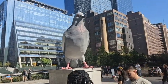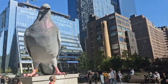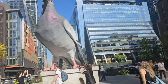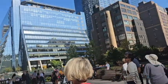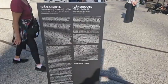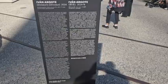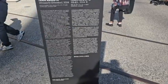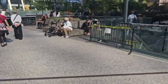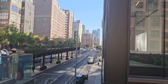And this sculpture is going to stay here till next year, middle of next year. Very nice likeness. And I don't know if you could read this, but if you pause it, you could try to read it. I'll try to post as much as possible in the video. Yeah, so they did expand it. There's the other part.